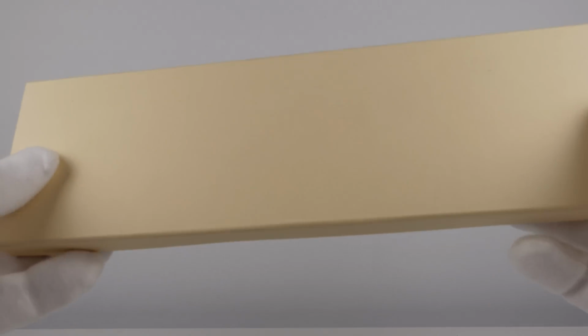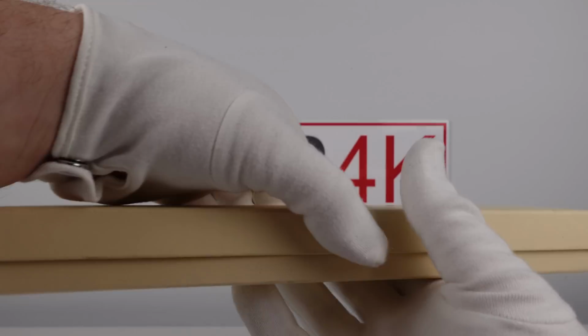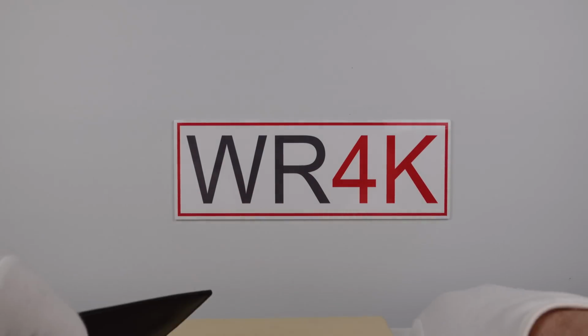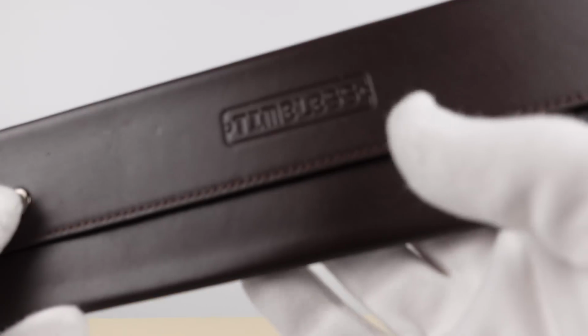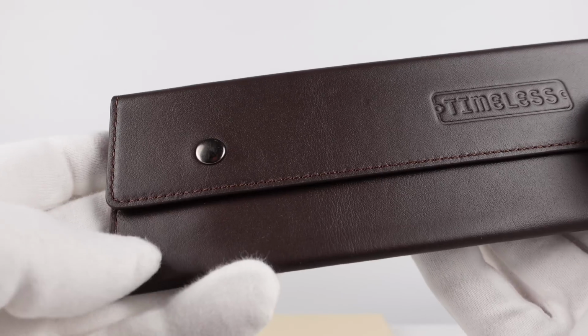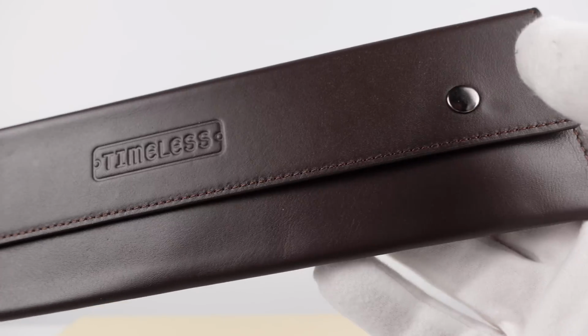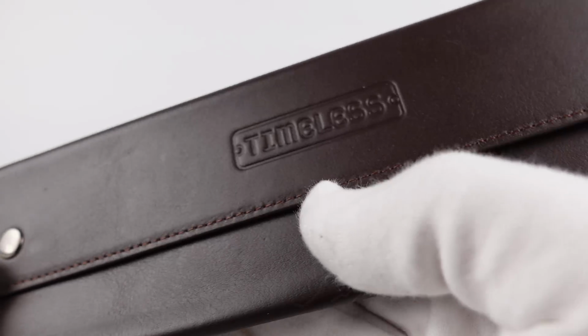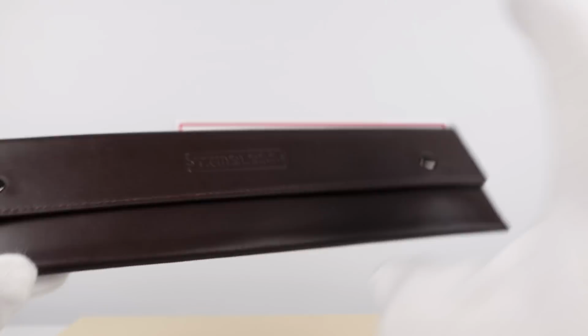So the watch comes in a genuine leather travel case, which is inside this cardboard box. So I'll show it to you. Now, at this price point in the mid-tier, I am pleased to see a genuine leather travel case. This isn't made from vinyl or PU leather. Two stainless steel poppers, and on the flap we have the Timeless logo embossed to a good standard. Flawless stitching around the perimeter.